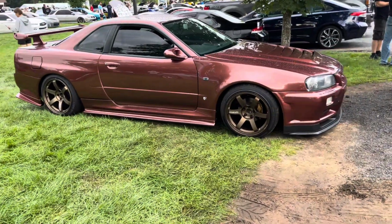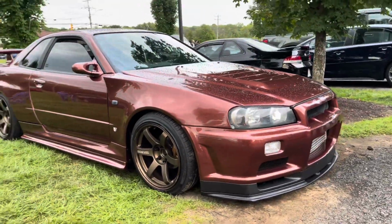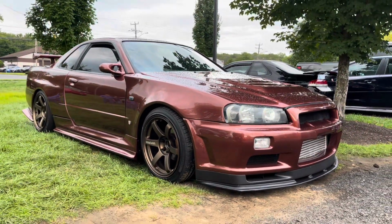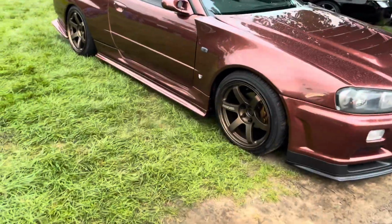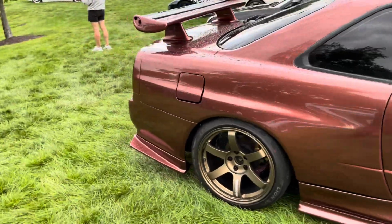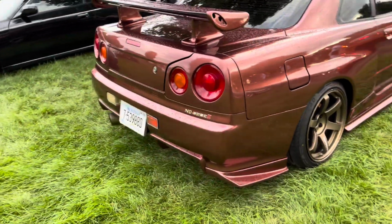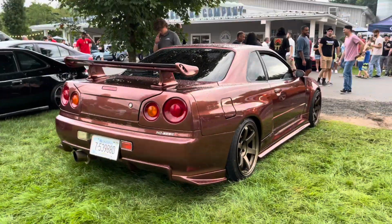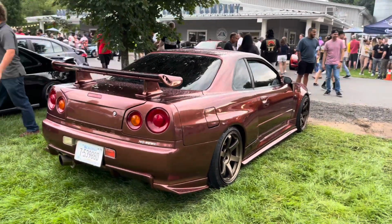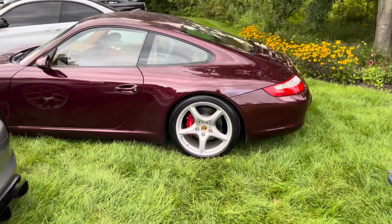R34. Tony's R34. Tony's had this thing for a minute. I almost shit myself the first time I saw this thing. I was pumping gas and he flew by me. I was like, there's no way there's a 34 in Connecticut. First time I ever saw a 34. Sheesh.